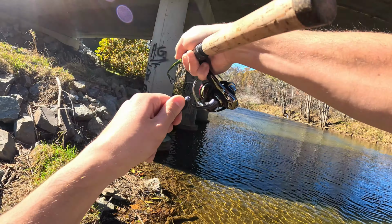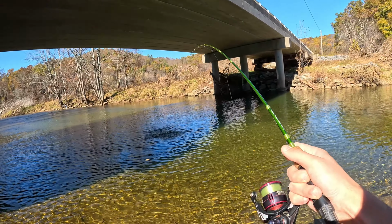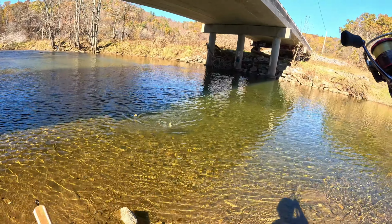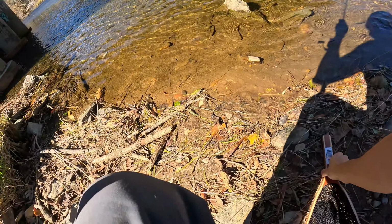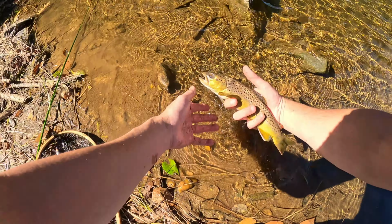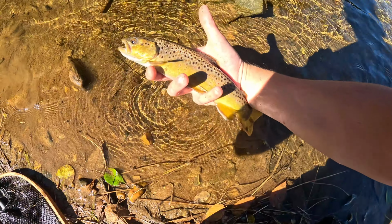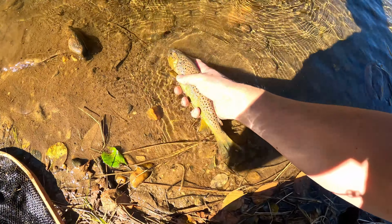Ooh. Oh, that's a fish. Oh yeah, what have we got? Is that a smallmouth? Oh no, we got us a brown trout, y'all. Look at that. Come here, bud. That didn't take too long. Legit thought that was a smallie. All right, there's that fish, you guys. Really nice start to the day, dude. That's a beautiful brown. Wow, really cool.